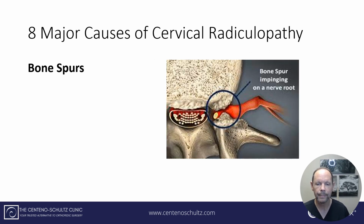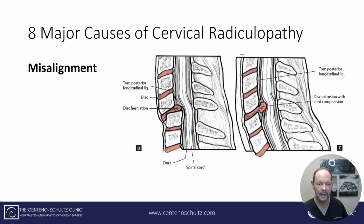The next one is a bone spur. You know, those abnormal bone growths? Well, they can occur in the neck, and here's a great illustration. This is a cross section. This is the spinal cord. This is the doorway through which the nerve exits. But you can see there are these abnormal growths of bone that have irritated and compressed that nerve, giving rise to a pinched nerve sensation.